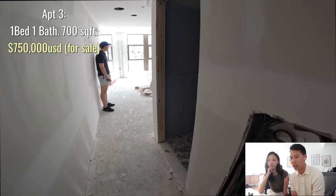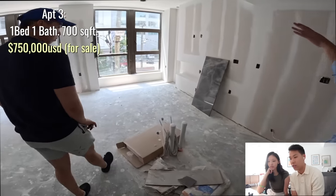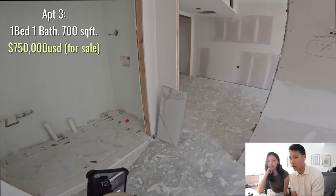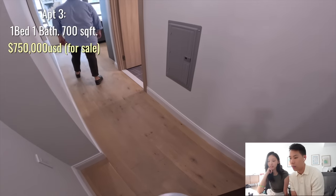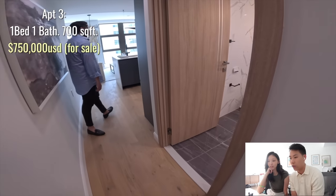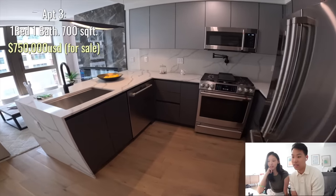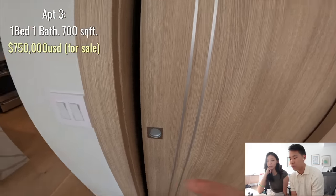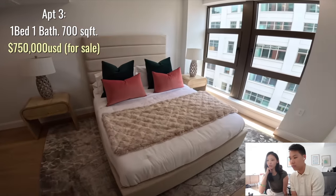This one's like a new development. It's currently being built. It's gonna be finished the next month or so. We were just looking to compare between a rental versus potentially buying a place. So this one's the model unit. This is what it would look like hypothetically when it's finished. Very, very nice. Modern appliances. Just a little small though. Yeah, they did optimize the space well. It's the same floor plan, but once it's furnished, it looks so nice.